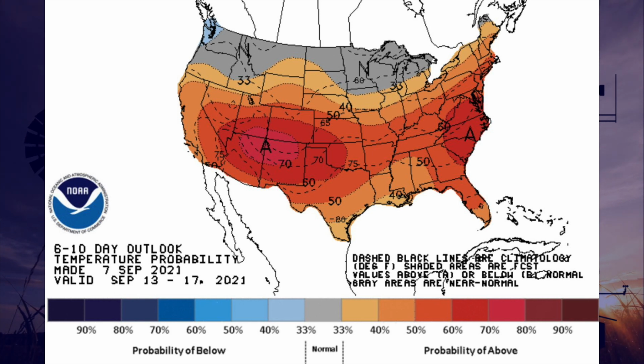Temperatures are expected to drop dramatically with a cool front about midweek. However, they have a long way to drop to get us back to normal and cool soils down enough to get good wheat germination rates.